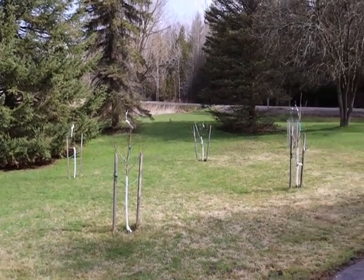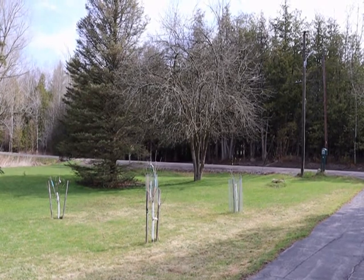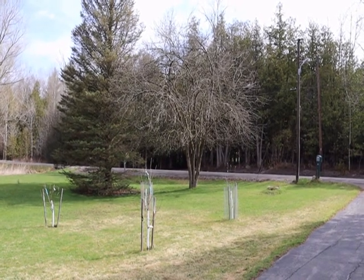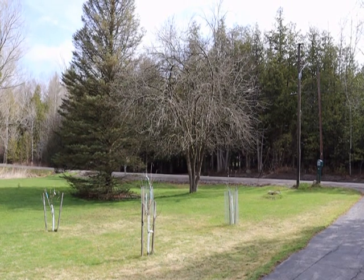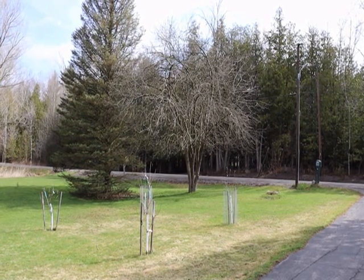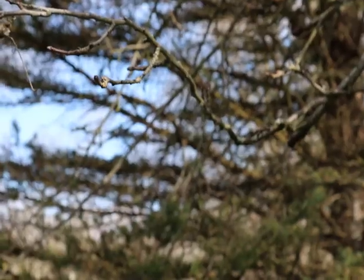Now at the far end, you can see that large tree is actually an apple tree that the previous owners must have planted. And we've had apples off it. They're good to eat. I don't know what kind they are. And the tree obviously hasn't been pruned or maintained. And it's got a bit of scale on it. We had a very wet summer last year, so I don't know how well it's going to do. Let's go over closer and see how it's doing this spring.